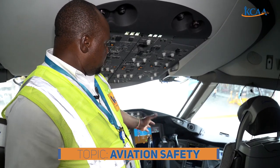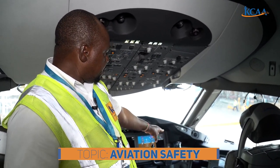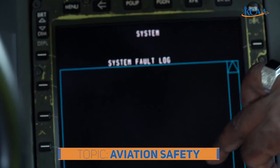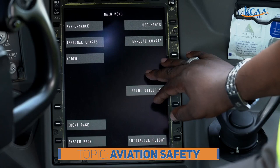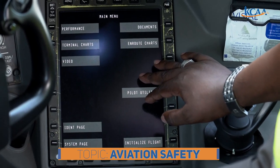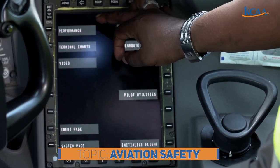Now, like I told you, many aircraft carry the manuals that we have approved so that we see their procedures are carried out correctly. But in this aircraft right now, as I'll show you, we don't use physical documents. They have been fitted in the system. This system has the performance of the aircraft. An AFM is normally carried on board, but as you can see here, it has performance.